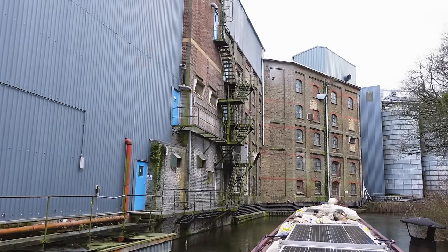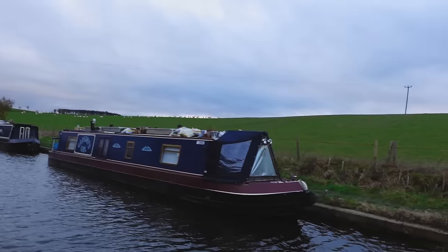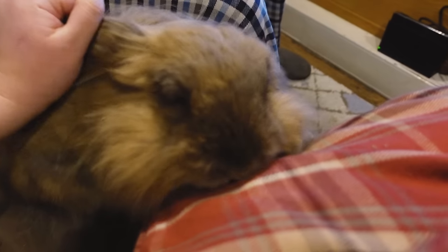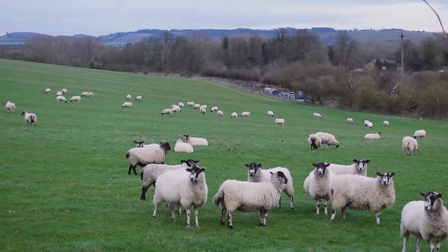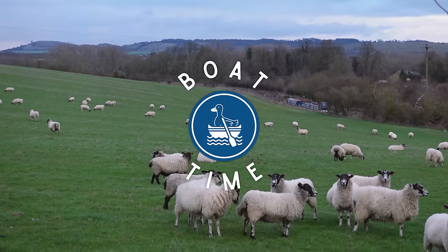Last time, you saw us cruise down the Wendover arm and moor at the little basin at the end of the navigable stretch. It's so peaceful here, and now that we're settled in, we're ready for a cosy weekend in the middle of the English countryside. So grab a brew and come and join us.